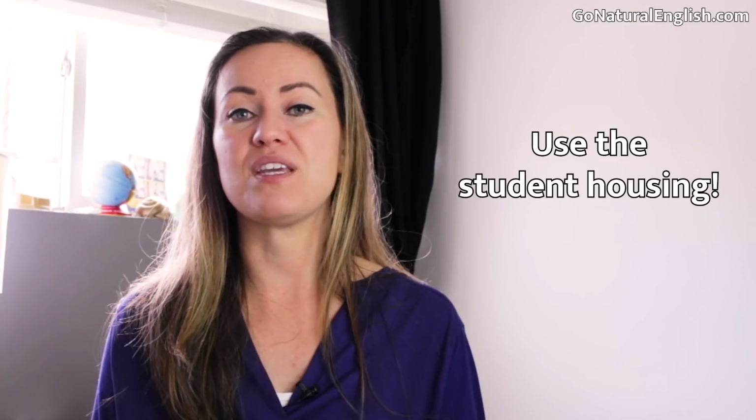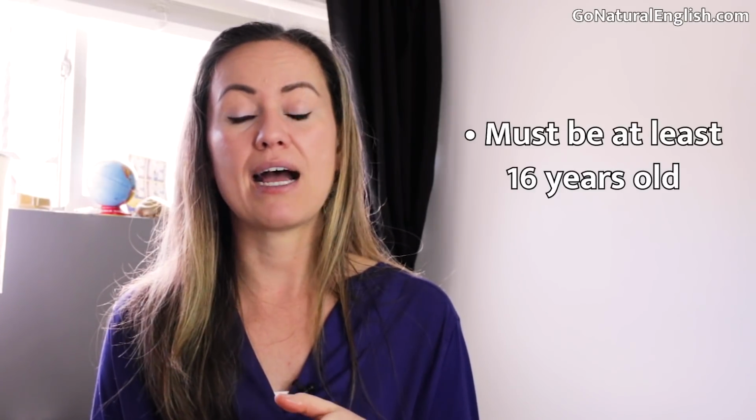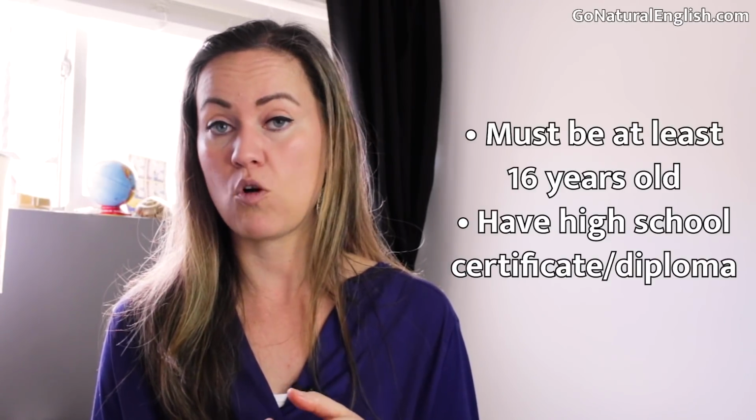You can always change your address and move later. But for the first month at least, I would suggest using the student housing and use that to your advantage to get really settled in. It's hard to know where you want to live, like which neighborhood, until you actually get there. You do need to be over 16 years of age and have a high school certificate or diploma already.